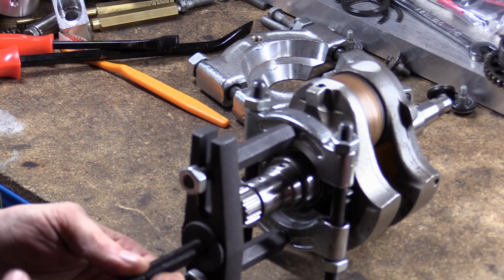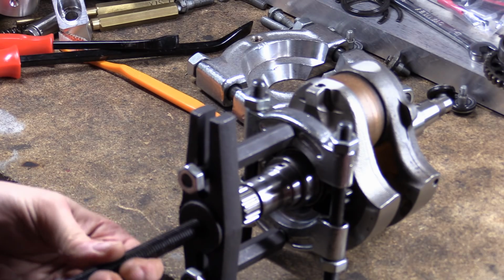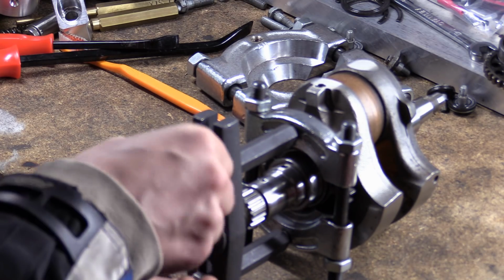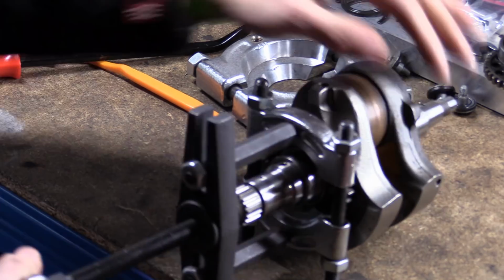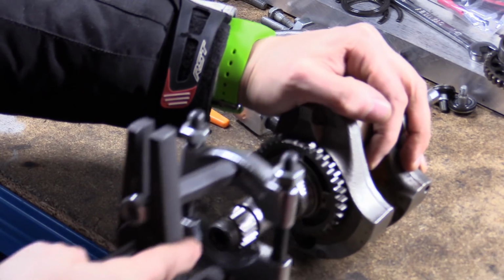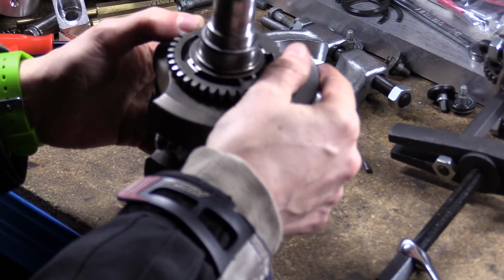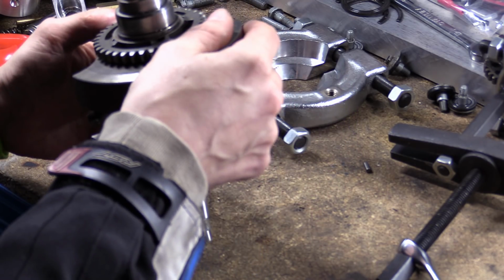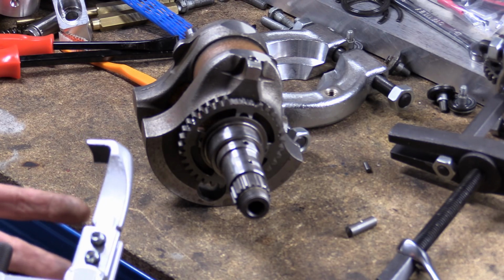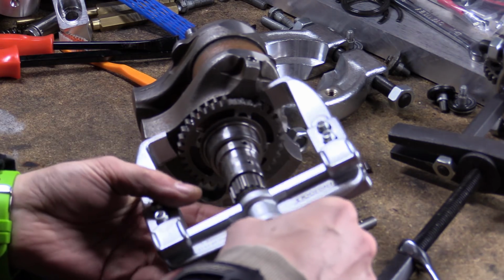Well, where are we going? Sit. There we go. Note to self, get a bell mouth for this. Wow, Matt, why don't you do more hands-on videos? Because they're interesting.